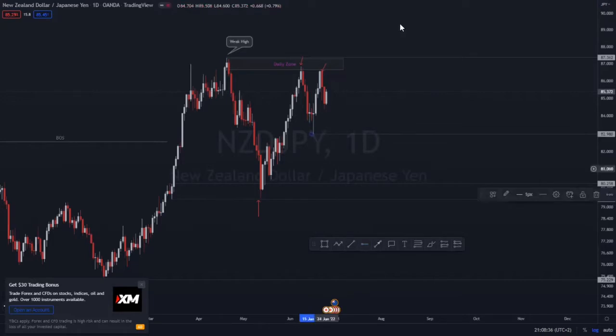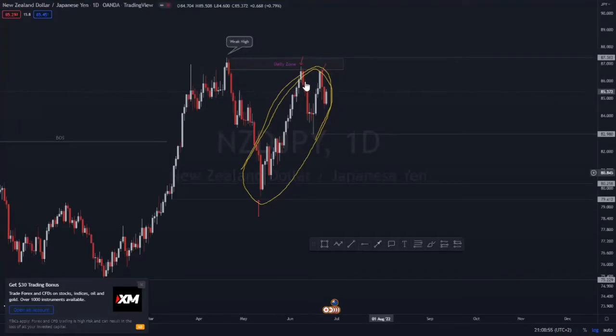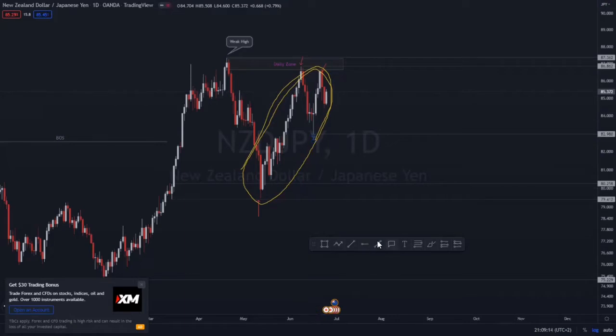We also have this internal structure over here, right? And with this internal structure, we were able to get a high here and a low here. So the market is stuck in between this range, right? This low over here, let me use a different color, is also not confirmed because it hasn't broken any opposing structure. Also this high over here, right? But this low over here is a high probability zone or has a high chance of breaking opposing structure because it's aligned with the trend, right?